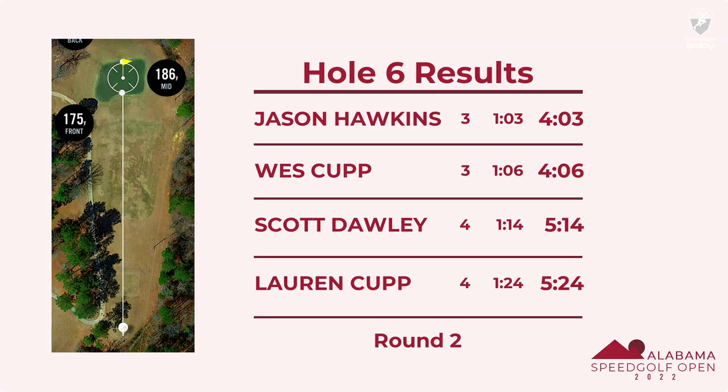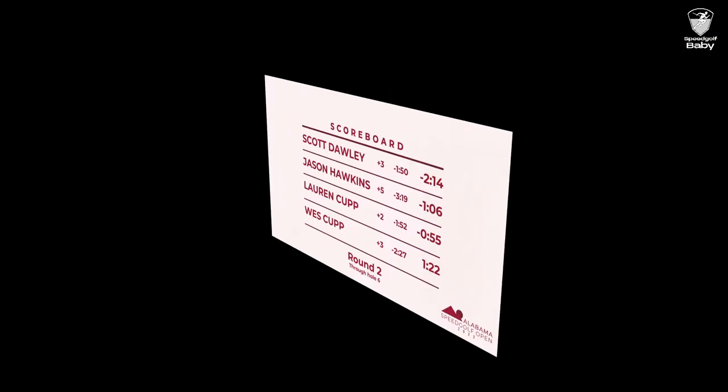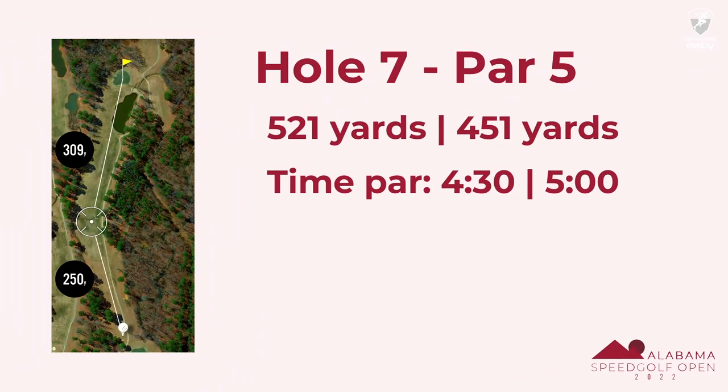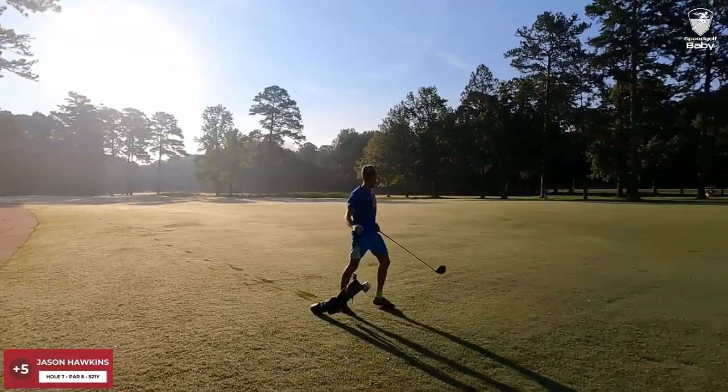Now, score-wise, from a pure golf standpoint, I believe she's best round right now. Yeah, stroke Lauren is plus two. And you notice how close this tournament is, Jay? Oh, it's ridiculous. And awesome.